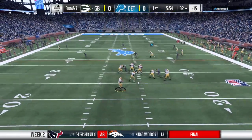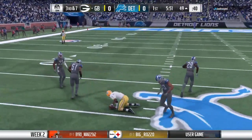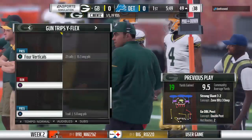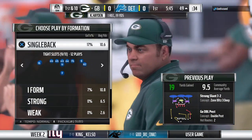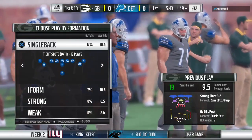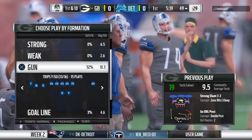Working from the gun, Wentz. Wide open receiver, complete. A gain of 19 and picking up the 1st. Well, clearly one of his advantages as a passer is his height. Sit back in the pocket, fired over the middle. That makes things tougher defensively, doesn't it?